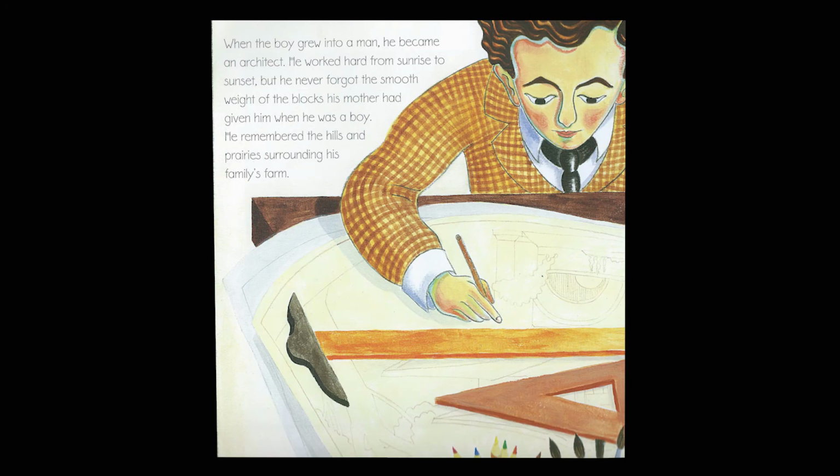When the boy grew into a man, he became an architect. He worked hard from sunrise to sunset, but he never forgot the smooth weight of the blocks his mother had given him when he was a boy. He remembered the hills and prairies surrounding his family's farm.